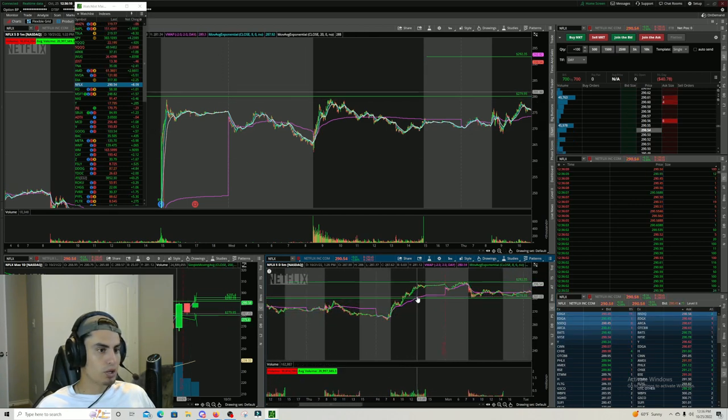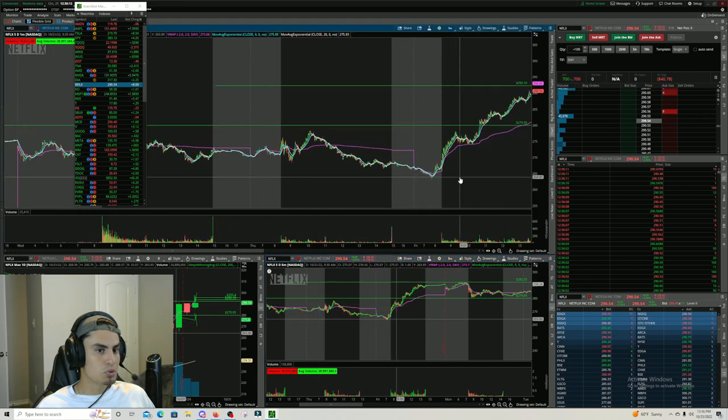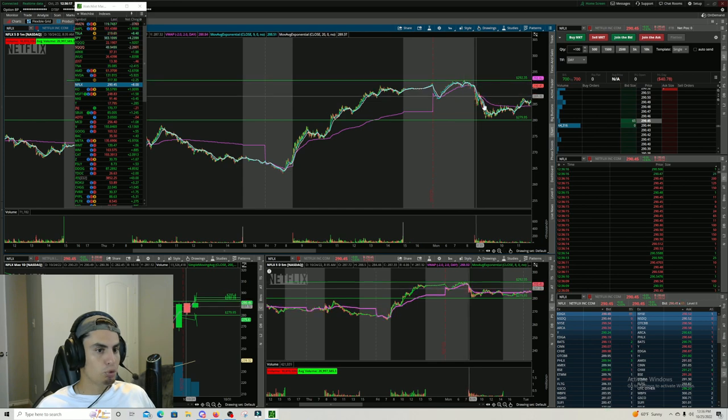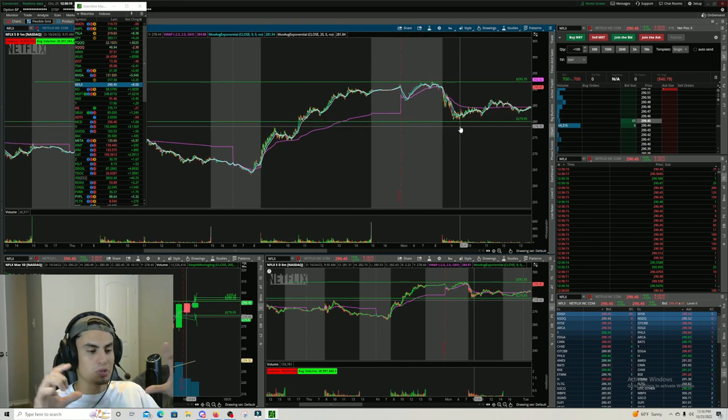And then we went all the way up and put in a new high, which was 292 at that time, right here pre-market. Put in a high of 292. And then it pulled back down again to that 279. So then it was between this range.